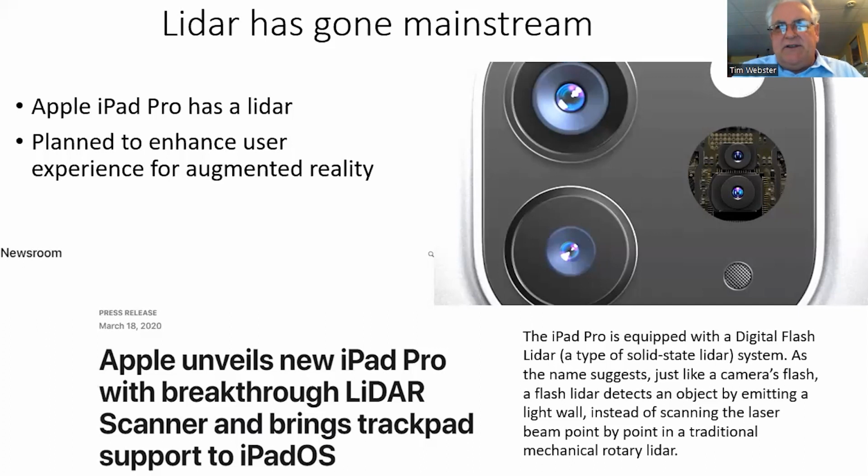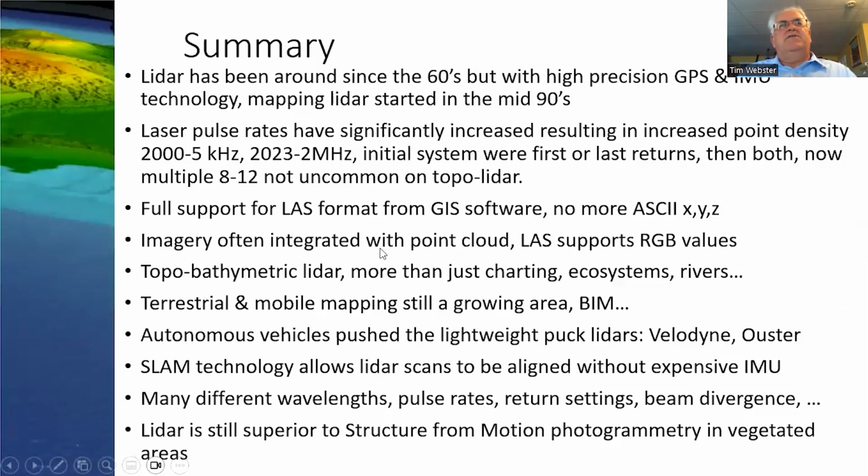LiDAR has certainly gone mainstream when Apple starts incorporating it into their iPhones and iPads. Still early days, but LiDAR is becoming ubiquitous for sure.